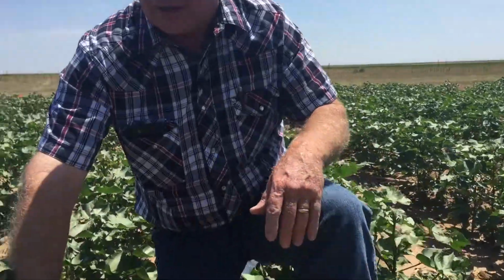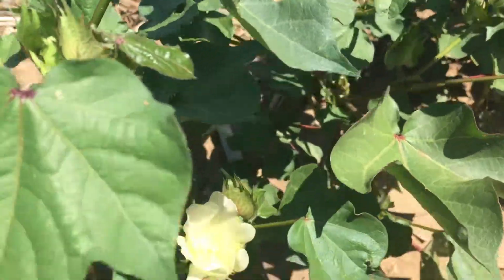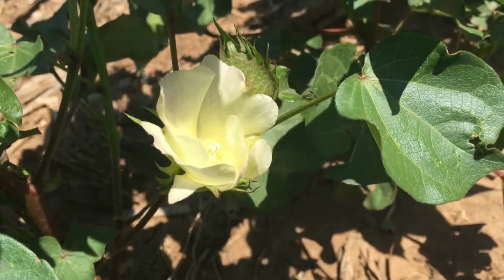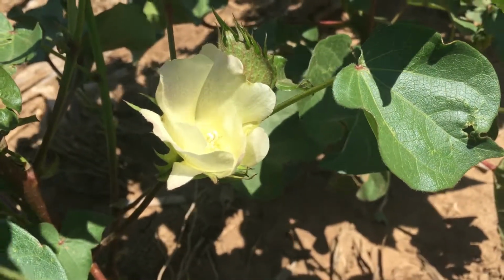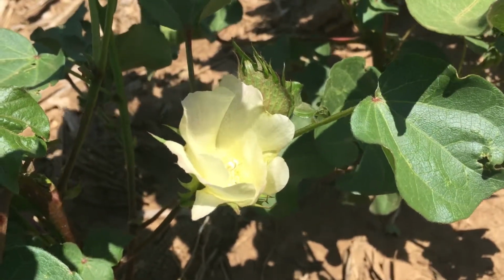Now let's look at the growing degree days. I mentioned we're at day 64. We've accumulated 804 growing degree days. And we got our first white bloom, and here's one right over here. We got that bloom, one of our first white blooms, on July the 22nd. And so we're right on schedule as far as plant development goes.